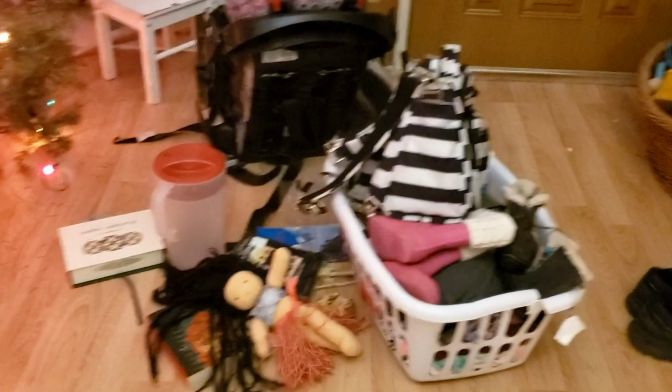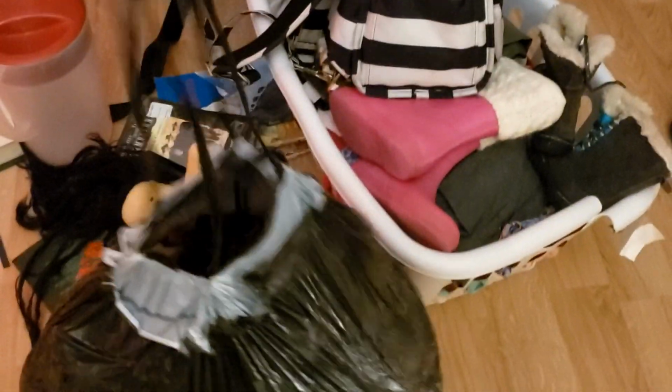The more things that you have and don't use, or really don't even want to have, that you can get rid of, the more space that you will have to organize and to store the things that you love using in your home.